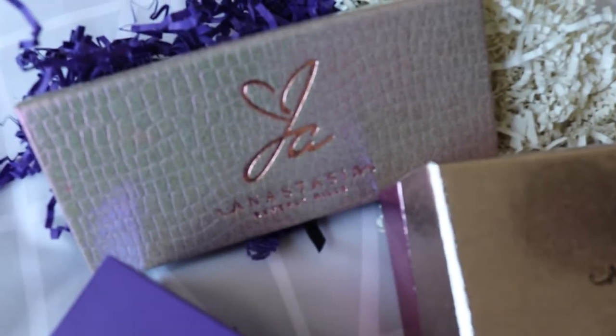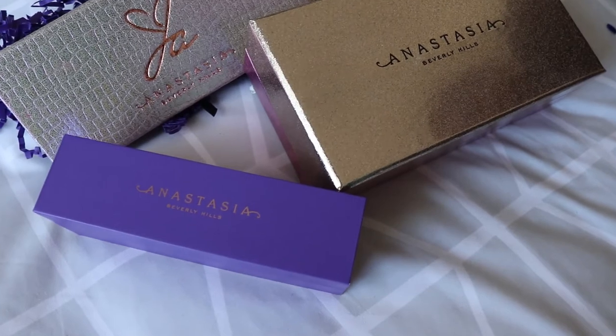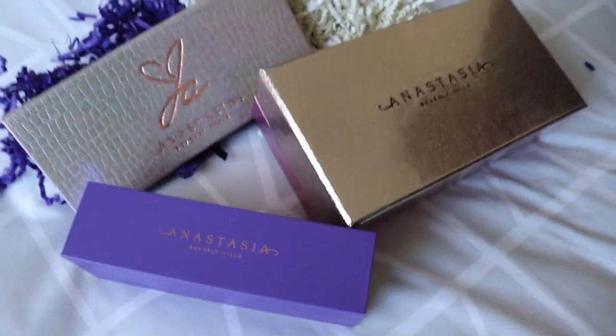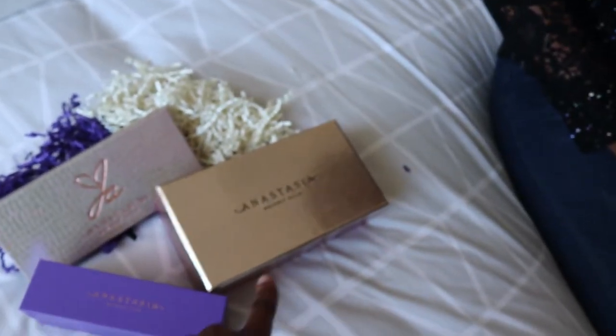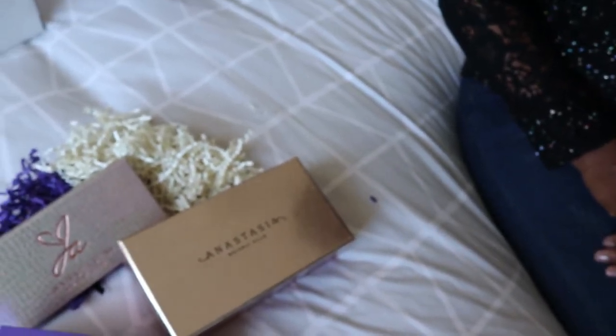Okay, so this is my eyeshadow palette, the Jackie Aina palette. Then Anastasia Beverly Hills added two more things: a liquid liner and loose highlighters. Loose highlighters, and this is bad. Then highlighting, it's going to glow. It's pink and gold.